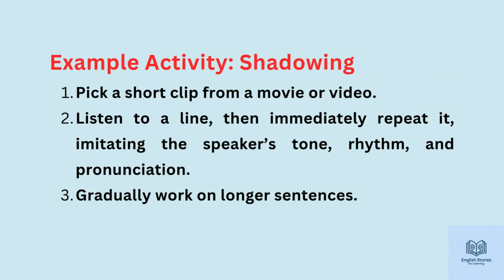Example activity, shadowing. 1. Pick a short clip from a movie or video. 2. Listen to a line, then immediately repeat it, imitating the speaker's tone, rhythm, and pronunciation. 3. Gradually work on longer sentences.